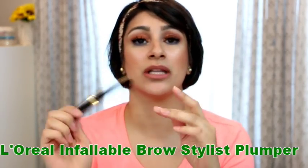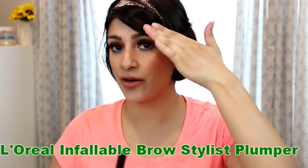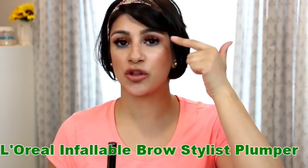My last product is something that I've used for years. I use it every day. I have it on today. This is my L'Oreal Brow Stylist Plumper. This holds my, look, my hair is always on my eyebrows. So this eyebrow always has ones that go down. If the gel doesn't hold it, it always goes down. And look, not one hair is sticking down. This works. It doesn't make your eyelashes or eyebrows crunchy.